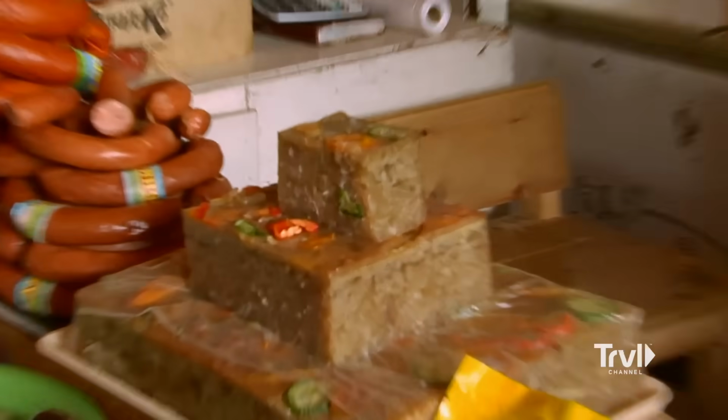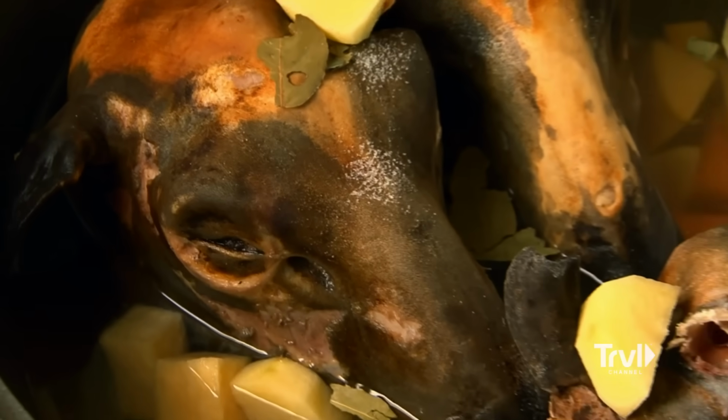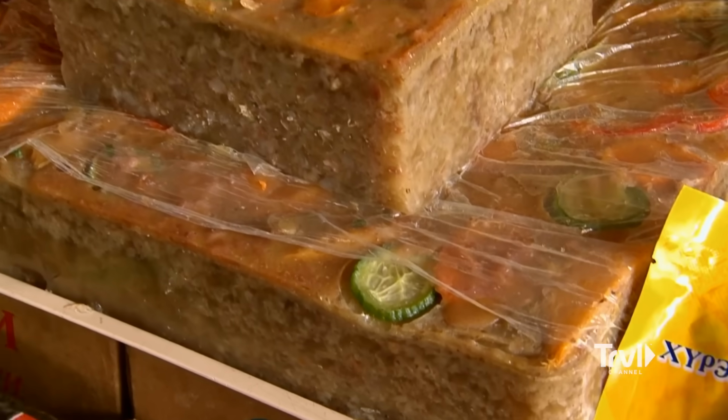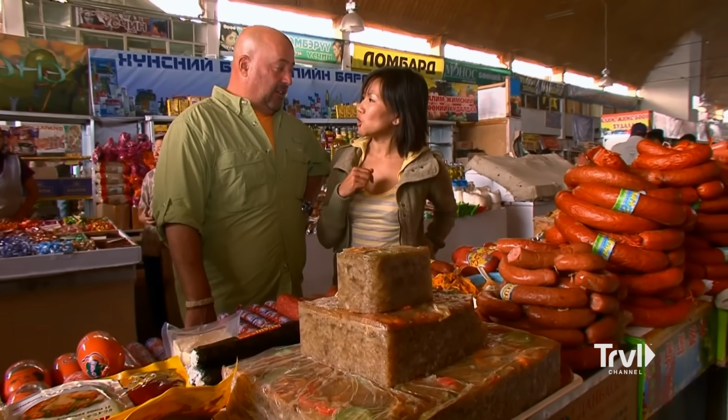And speaking of sheep's heads, oh, look at that. That looks like very, very dangerous food. This is head cheese, made by boiling the sheep's head a long, long time, along with salt and a few vegetables. Yeah, maybe it doesn't look good, but it's healthy for you. Well, of course. It's good for your joints, and you know, it's tasty.